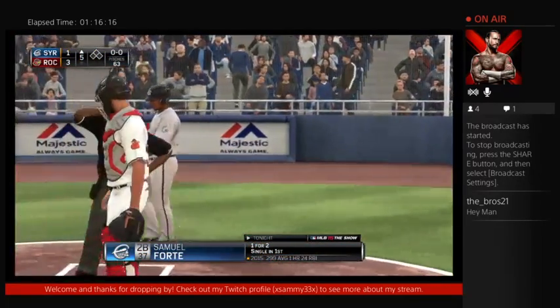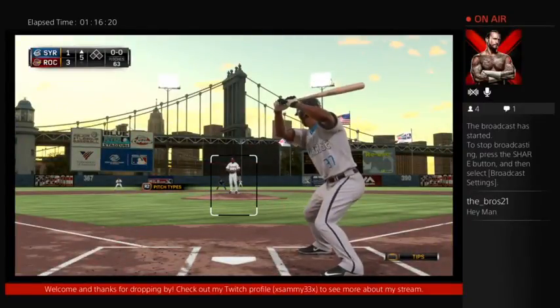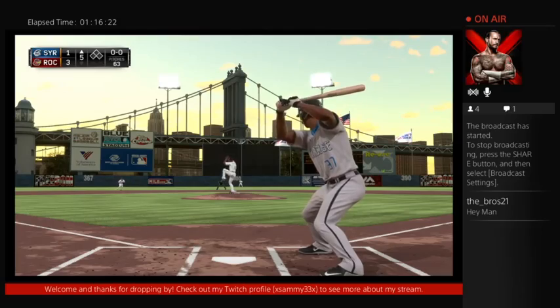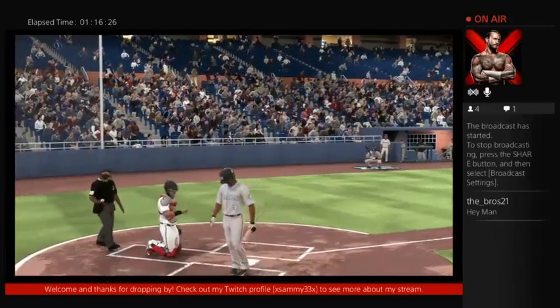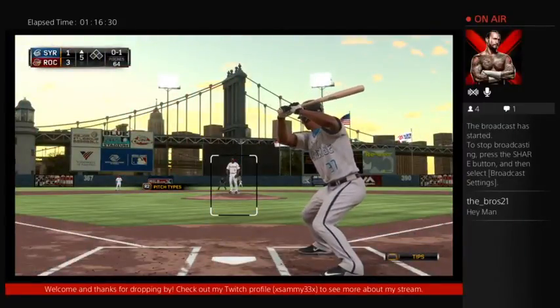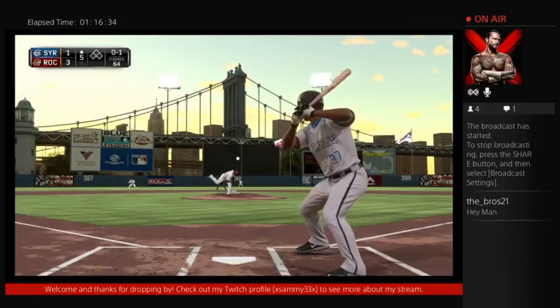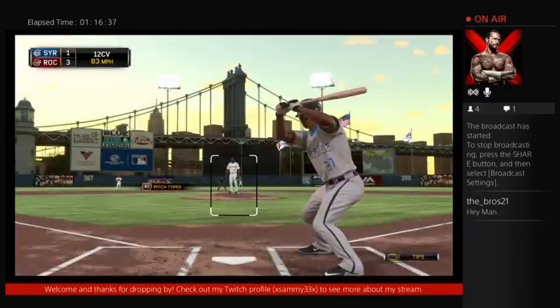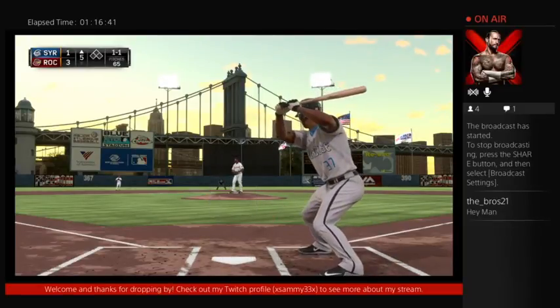Number 37 will be the batter, 1-for-2 thus far. Number 37. Here's the first offer. Again. And this is going to be a foul under that pitch. Pitch on the way. I'll let this one go. Missed low and inside with it, 1-1.